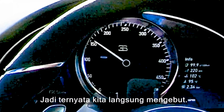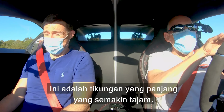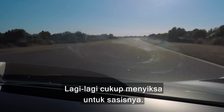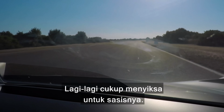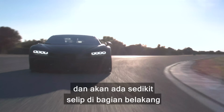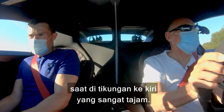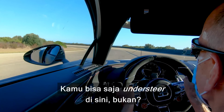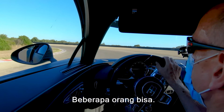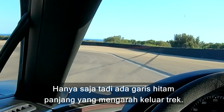So we're just going to get straight into it then. Just so you can feel the acceleration. So this is a very long corner, reducing radius. Again, very hard for the composure of the chassis. So as you go in, it just gets tighter and tighter and tighter. And then eventually, at the end of it all, there's a sting in the tail, which is a very, very tight left-hand corner. Oh, you could end up understeering off this, couldn't you? Somebody just did. There's some massive black marks leading off.